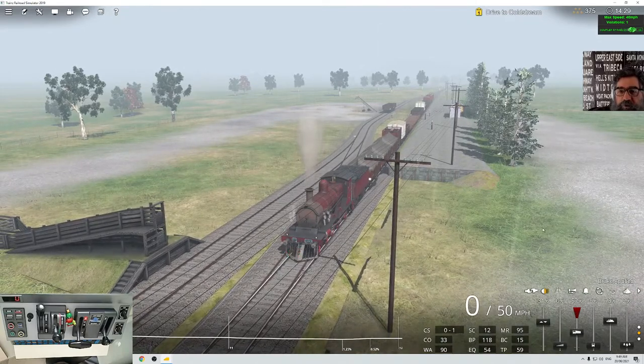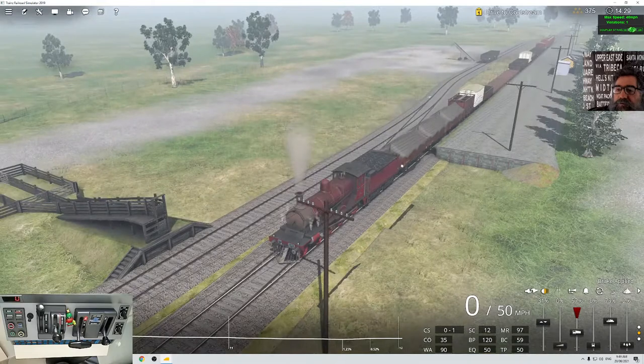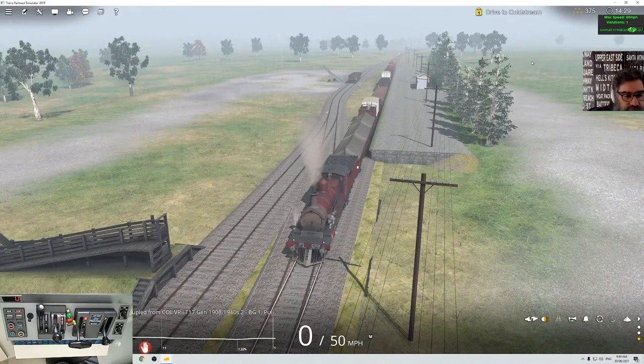Well, our passengers should be able to get on and off now. Yep. It's interesting, it shows this wagon's full. There's obviously nothing on it. I'm not doing that, by the way. Just waiting for our right of way from our guard down the back there somewhere. Oh, apparently we're doing some more shunting here.